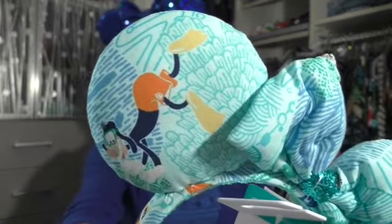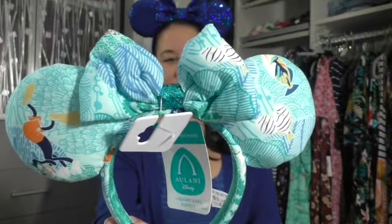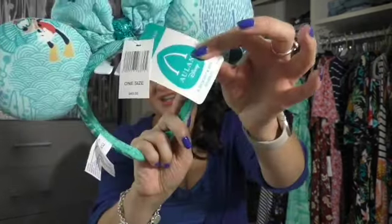Look at him. I cannot wait to wear these. It's summer, so I gotta crank them out. No, I gotta pop them. I don't know what the word is I'm looking for. They are Tori Richard and they are an Aulani exclusive.